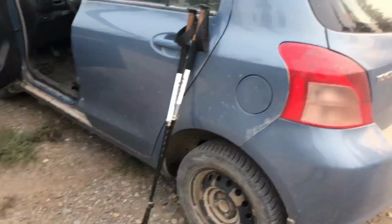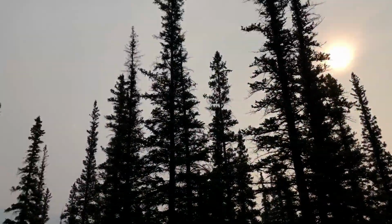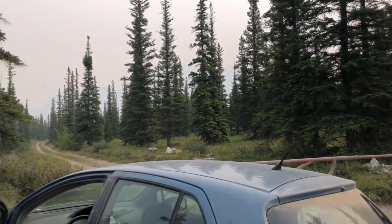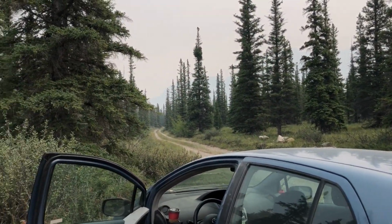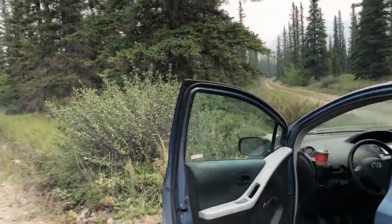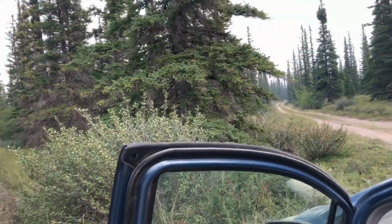All right, there's 3 reasons why I'm here. 1, it's smoky again. Otherwise, I would go do Opal Hills or Palisade Lookout or some kind of elevation hike I haven't done. Well, there's 4 reasons really.